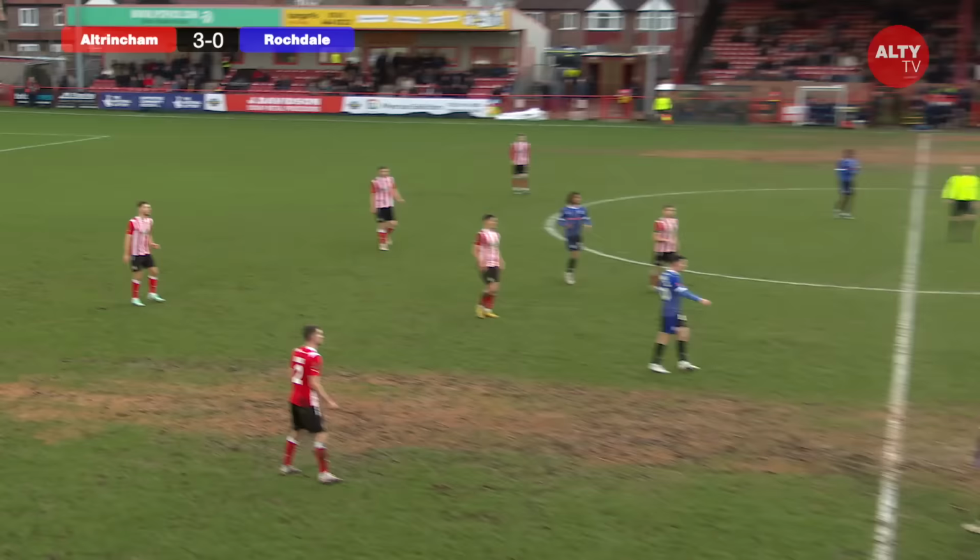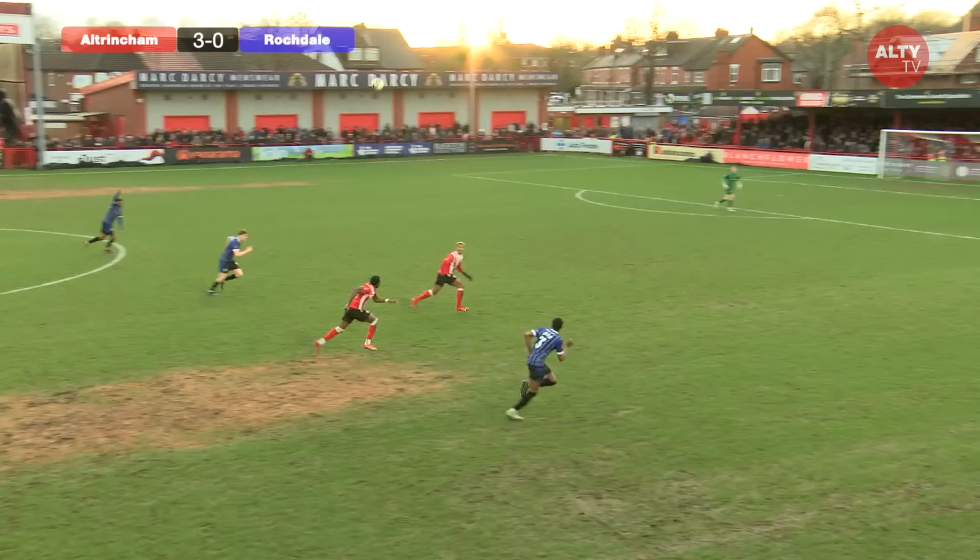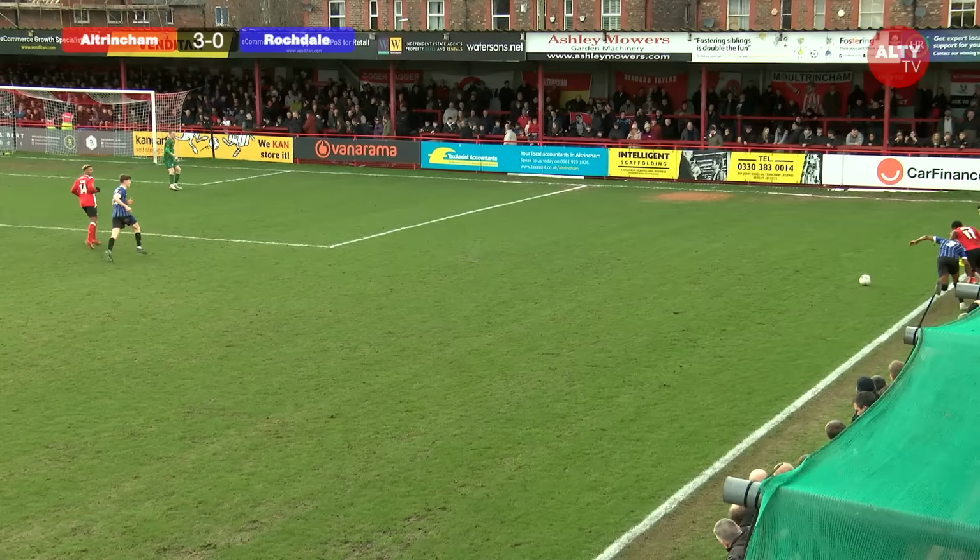And they've got the better of him once, so he's won virtually all his duels today. Been as secure in possession as ever, gave us a great outlet on the overlap. But it's just sort of what we've come to expect off Eddie Jones every week now.